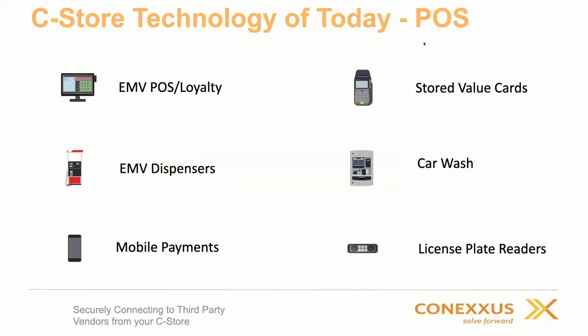Today, things have changed. In your point of sale network, you've likely got your point of sale and platform communicating the card data and loyalty. Your EMV dispensers are at least partially IP enabled if you've updated to EMV. You may be accepting mobile payments, which has data flowing all over the place to be able to work properly. You most likely accept stored value gift cards and other types of cards that are kind of not really credit cards, but there's important data flowing to and from your network about those cards. Your car wash is probably connected. Maybe you've even got license plate readers in your forecourt to spot known bad actors or to help streamline how fast your customers can buy gas from your locations. All of these things are connected in your point of sale network.